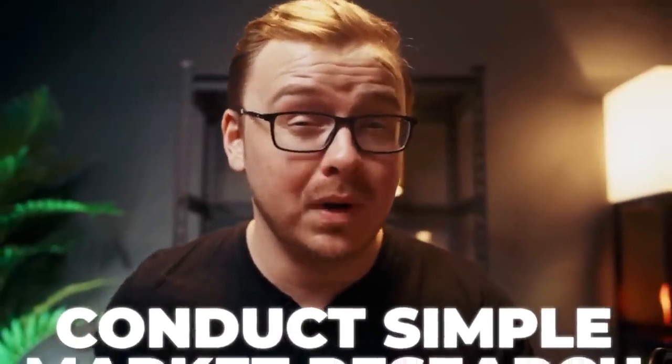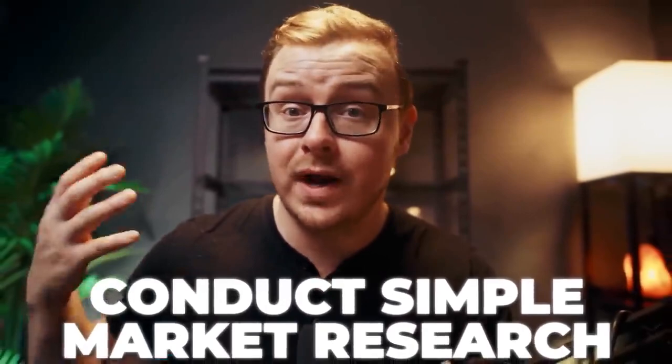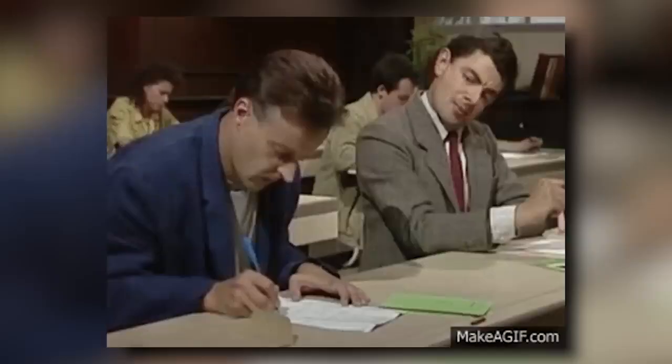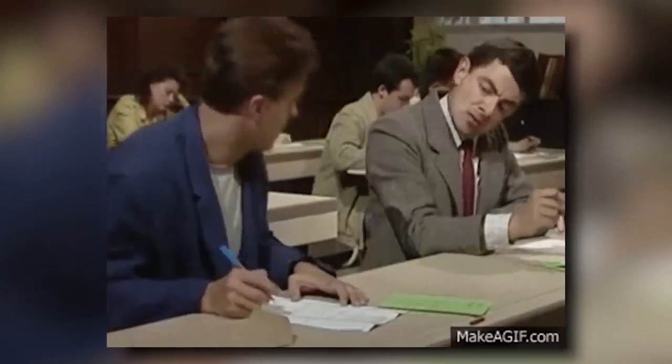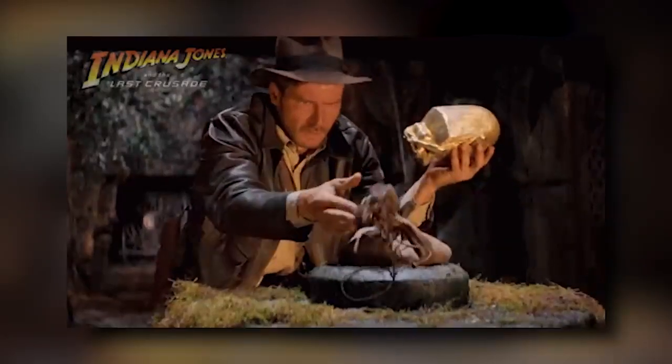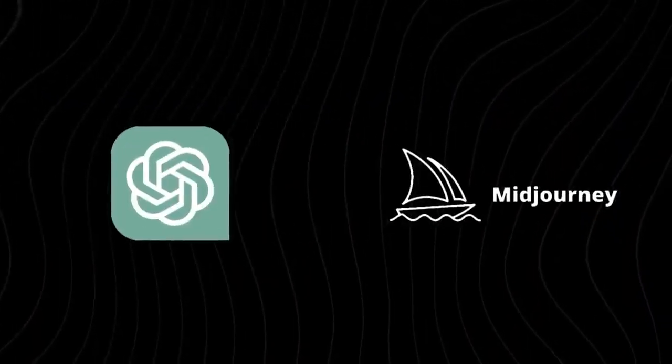So in order to get started, the first step would be to conduct some simple market research on what types of things are actually selling online. You don't want to make something that nobody's buying. And then you can get ideas from other successful sellers. Typically it's not a good idea to copy them because they already have such a huge advantage. What you want to do is just change a few little things here and there to make it unique. So it's okay to kind of steal the general idea, but make sure you change things to make it even better. Then you want to use ChatGPT and Midjourney to start coming up with the words and the images that are going to go into the book.